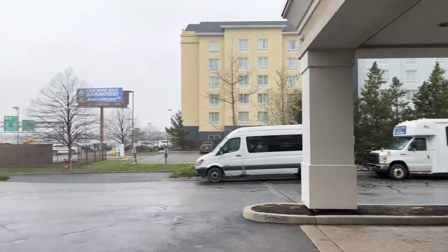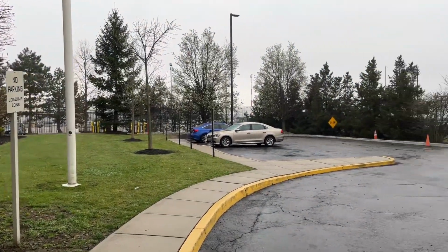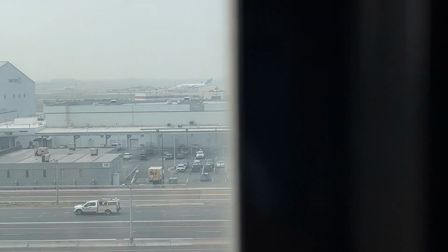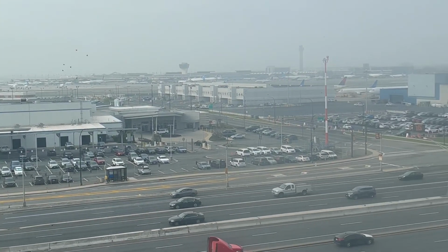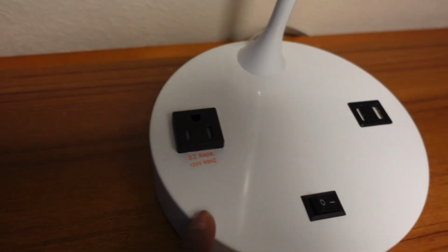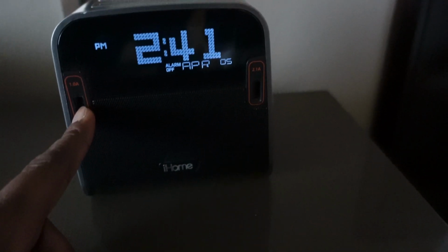But to walk around, you can't do that because across from Springhill Suites is another hotel. So not a good area to walk around, of course. But for it to be next to Newark Liberty Airport, it's not that noisy. So that's really good. Springhill Suites could use some updates, especially with their outlets. There are not many outlets and they don't have USB-C outlets. So it's always good to bring your own chargers, but bring a surge protector.